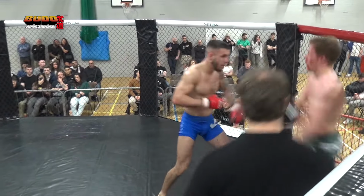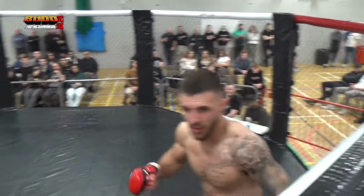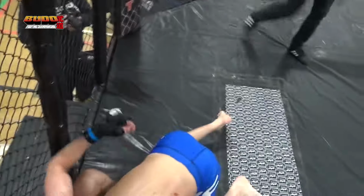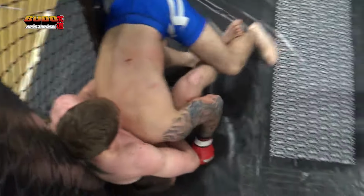Big deep breaths now by Sam. Starting to enter deep waters now as we reach the second half of the second round. Our first takedown. I don't believe that was the best idea, to be honest. No. I think Glen could have kept it standing there.